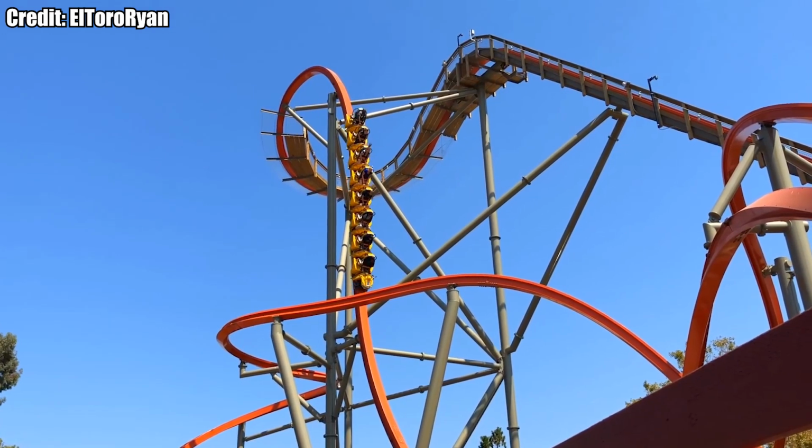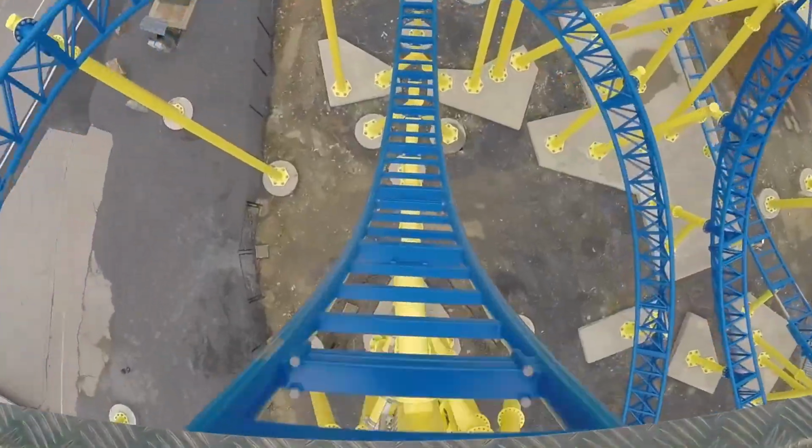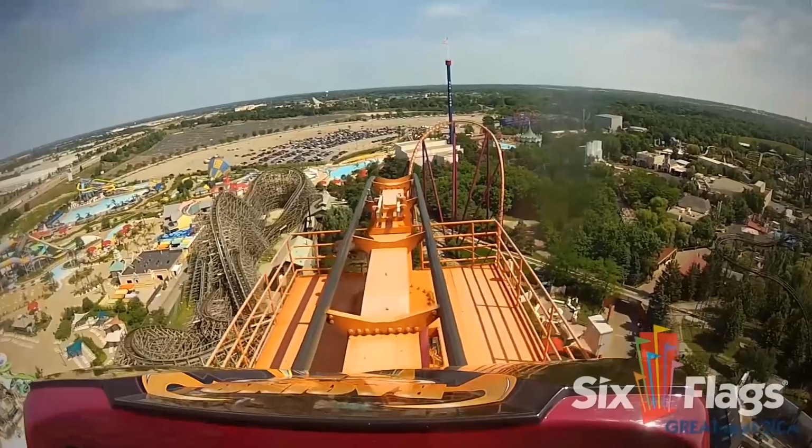But maybe you don't want to do a beyond vertical drop, and that's fine too. There are plenty of other ways that you can make a great first drop. You could build it into an inversion. You could pick up some speed going into it.